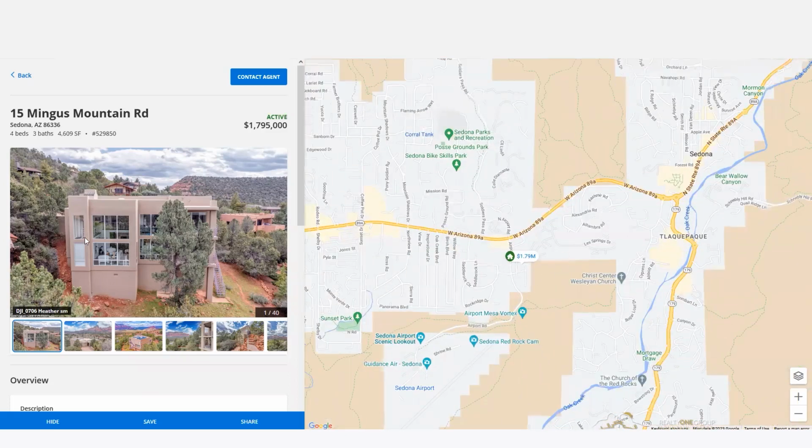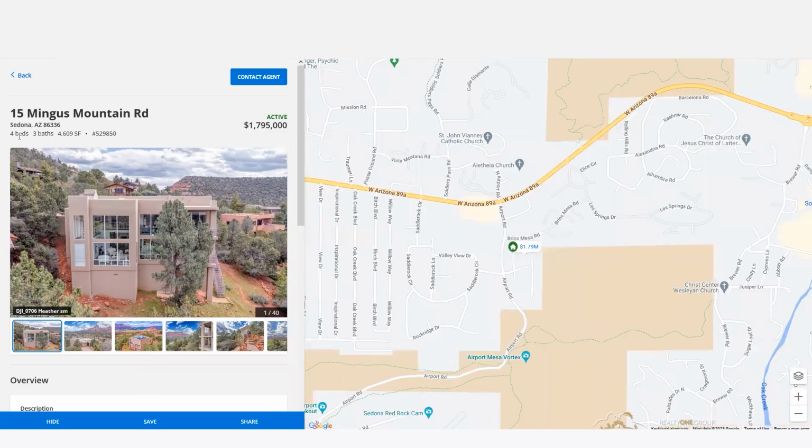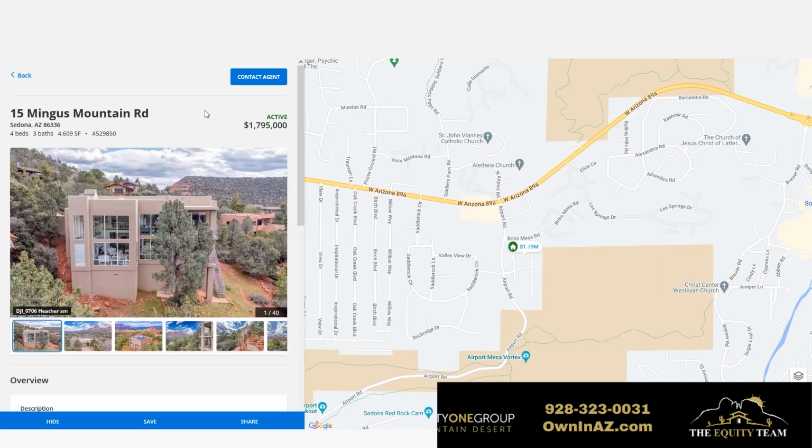And it is a large property. It's a 4-bedroom, 3-bathroom, 4,600 square foot single family house. And the listed price is just shy of 1.8 million. It was priced over 2 million. It's come down in price based on the softening market.